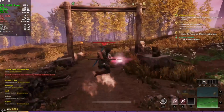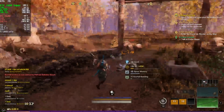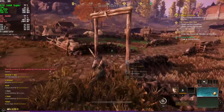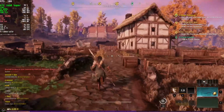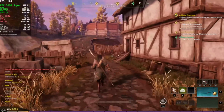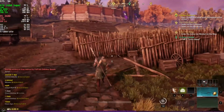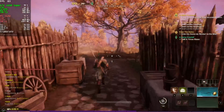It's a similar story in New World. Because it's an MMORPG, it's heavier on the processor, but even in an open PvE area, the system averages around 90 frames per second with low settings. The 1660 is being utilized here fully, and it's still staying pretty cool at only 65 degrees Celsius.